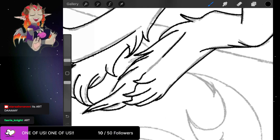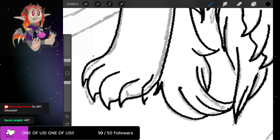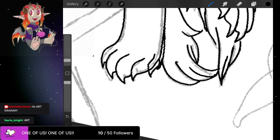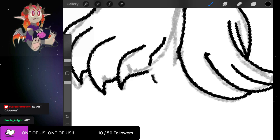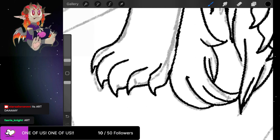This one looks more correct. This foot looks more correct than the other one. And I'm trying to figure out. Yeah. I think that makes it fit better. But that's too big.